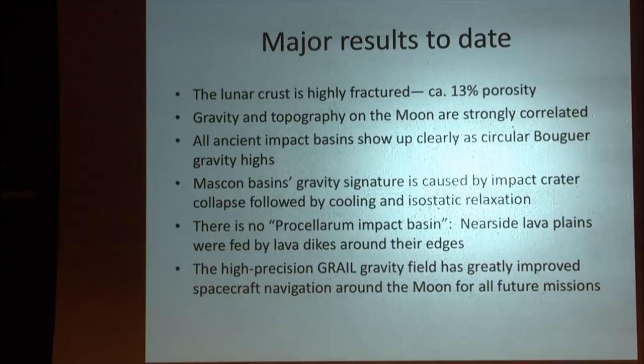And as an extra bonus, with a high precision gravity field, we can now navigate safely at low altitudes around the moon. I was also part of a proposed mission that would land on the far side and bring a sample back from the South Pole-Aitken Basin. We didn't get funded, but in the original proposal, we were going to spend almost $500 million to get the moon's gravity field so we could safely set down on the surface of the moon. Now we don't have to do that. We have an adequate gravity field for almost any mission that you could imagine.